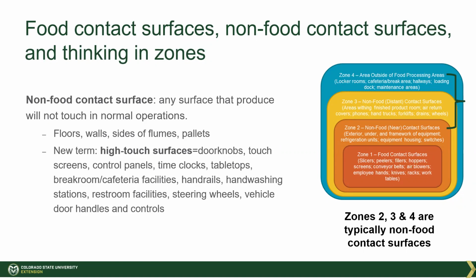Produce might touch it in the event that, if you've got produce going down a belt, it may end up touching the side of that conveyor or some other part of the conveyor. Generally, it's not intended to be a food contact surface. Each zone further out is not intended to contact produce, but it's a potential source of contamination. So when we're looking at foodborne illnesses, we need to be thinking about these zones.